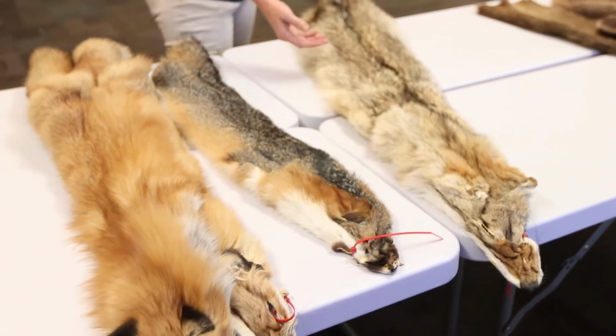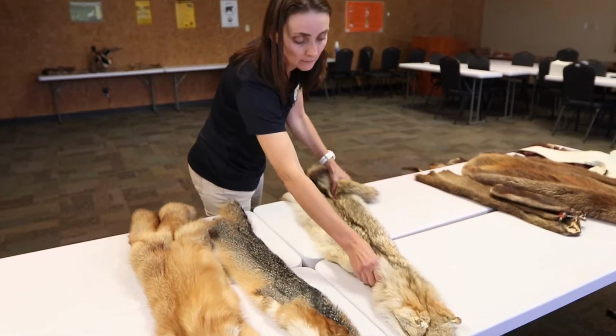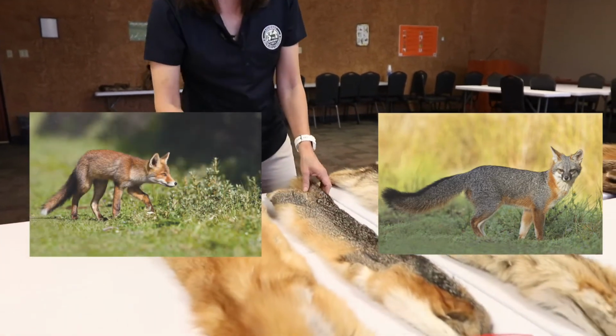The coyotes, the color can vary, can be black, gray. This one has a lot of yellow and rust in its fur. And the two smaller ones are foxes. We got the gray fox and the red fox.